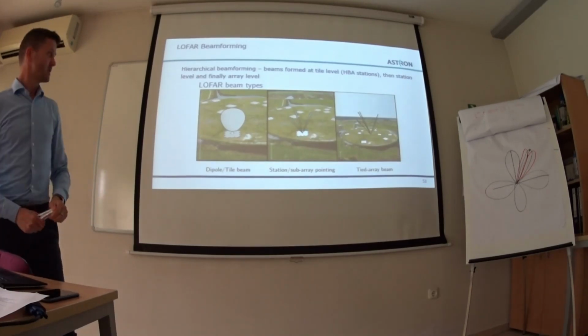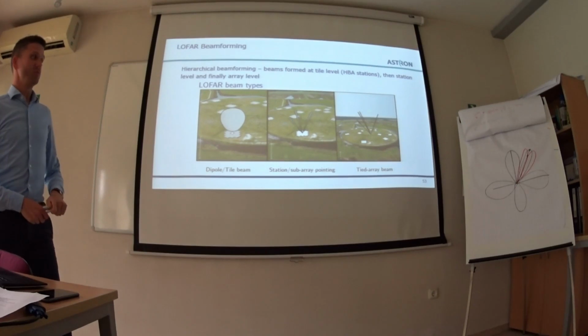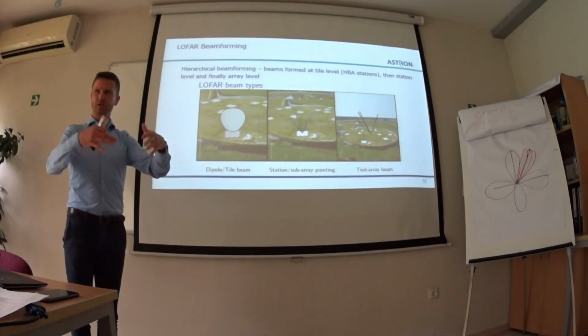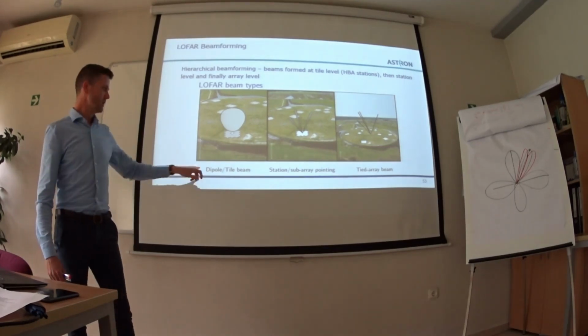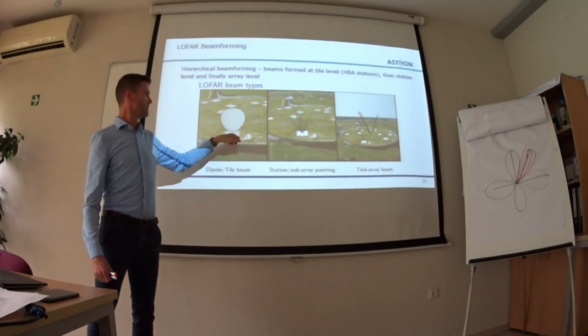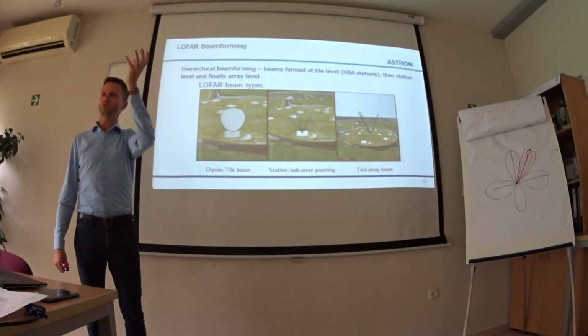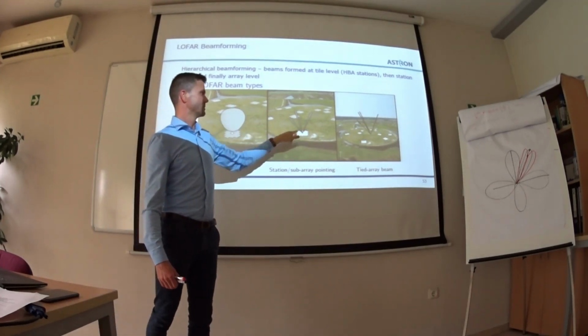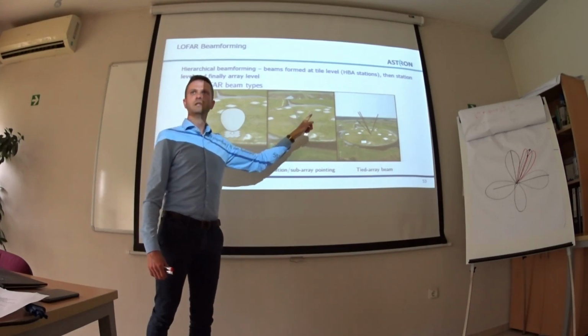So just to conclude this, this is in essence how the beamforming works in LOFAR. You've got a dipole, either in the case of the low band antenna, or a tile in the high band antenna, and this gives you a rather broad field of view. Then we add a station or a subarray. This gives us a narrower field of view.